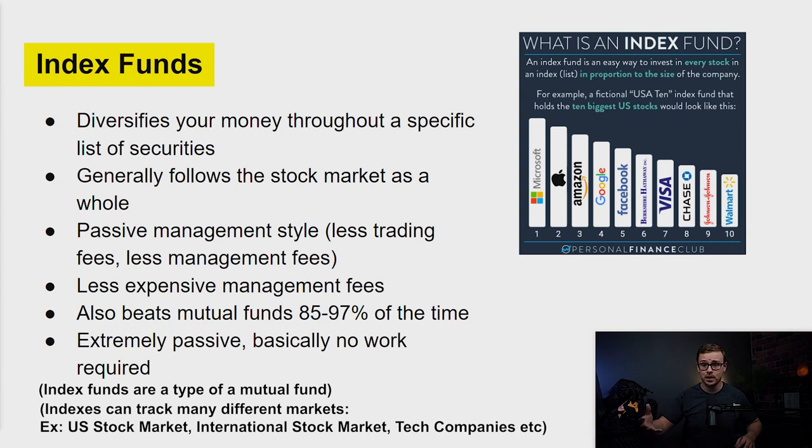You basically just throw your money in there, and generally speaking, if the market as a whole keeps going up, you are going to keep making money. And the market has gone up on average, like I said before, about 10% per year, 7 to 8% if you adjust for inflation. So index funds are a great option, period, but they're especially good if you're somebody who doesn't want to study much when it comes to finance.